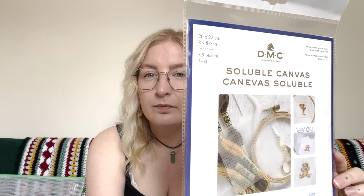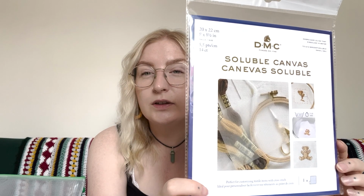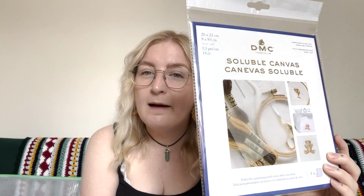I also bought from Hobbycraft this water soluble canvas. It's Aida 14 count, and it's so you can stitch onto clothing. So I've bought this and I'm going to give it a go. I'm going to cross stitch some flowers or, you know, some mushrooms onto a pair of dungarees that I've got, just to brighten them up a bit, give them a bit more style. But I'm going to try it out.